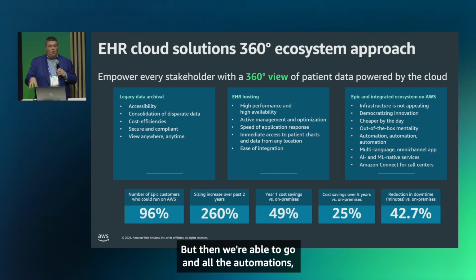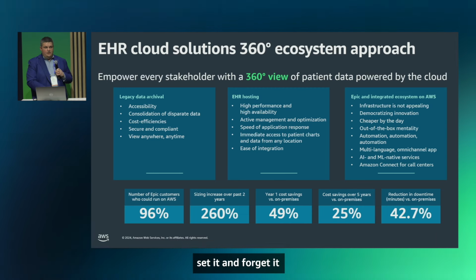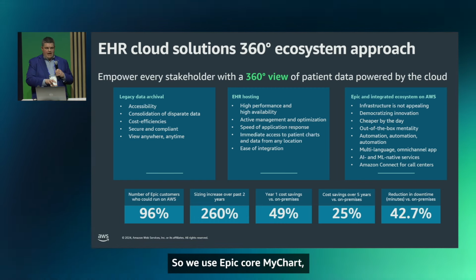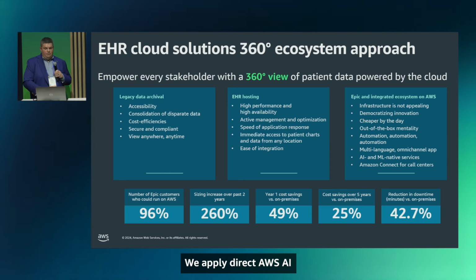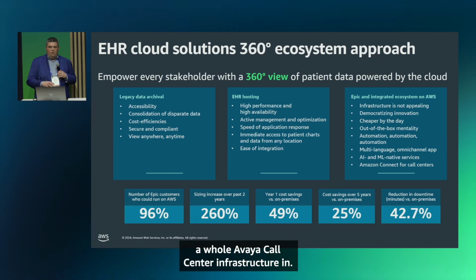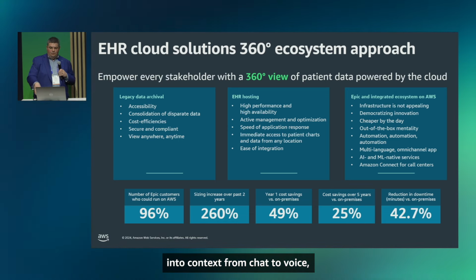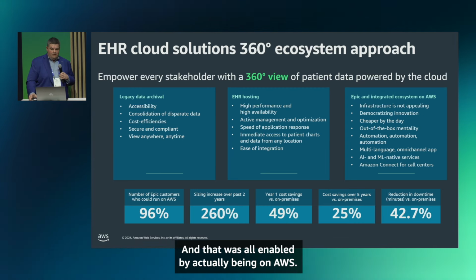Then we were able to do all the automations, so that it's pretty much one touch, set it and forget it until you have to address something. That allowed us to build a multi-language omni-channel app that's in the context of the patient's condition. We use Epic Core MyChart, but we build tools on top of it. We turbocharge that with direct AWS AI and ML native services that sit on top of our applications. We were going to put a whole Avaya call center infrastructure in. We took a look at Amazon Connect, and that completely integrated into our app, into context, from chat to voice to connecting you to the right nurse for your right condition, all the way through the stack. And that was all enabled by actually being on AWS.